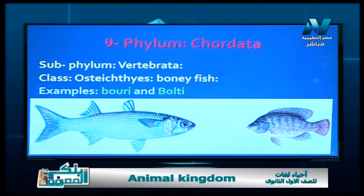In the bony fish, the fertilization is external. That means the female lays its eggs in a suitable place, and the male comes and sheds its sperms on the eggs to fertilize them. So the fertilization is external. And they have bony skeleton. They are bony fish, and they are found near the water surface, not deep in the water like the cartilaginous fish.